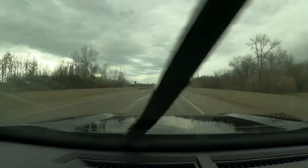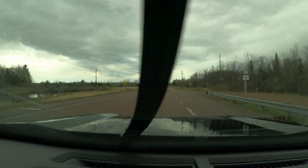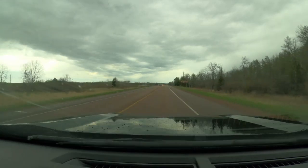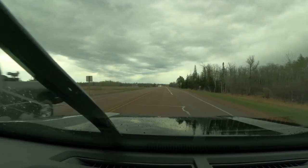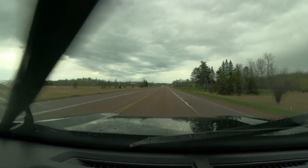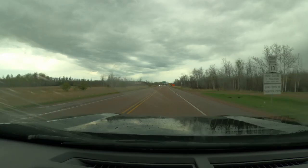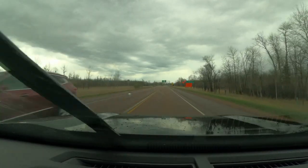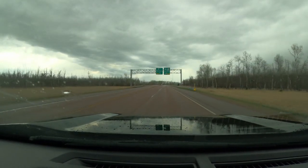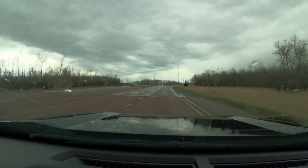Fish Creek. I feel like we passed the Fish Creek a while back. Northern Great Lakes. So we're not taking 13 today. We've done 13 before, but won't be doing it today. Apostle Islands are that way, so... We're going to 2.